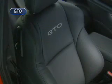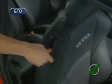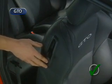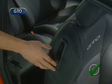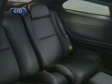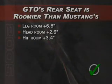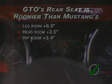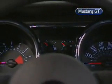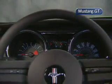The seatbacks on GTO's front seats can be flipped forward to make it easy to stow objects in the back seat. For passenger access to the rear seat, a single-handed operation slides the seat forward, and it then can be returned to its memorized starting point, another GTO advantage. GTO's rear bucket seats offer plenty of room for 2 people. In fact, the GTO has considerably more rear legroom, headroom, and hip room than the 2005 Mustang. Mustang's cockpit offers, as part of the $450 interior upgrade package, the industry's first color configurable instrument cluster.